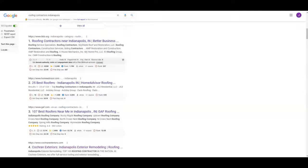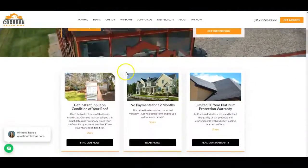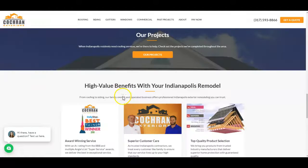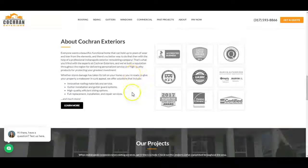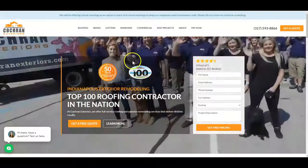Let's check them out real quick. This is their homepage. They also have a pretty good layout. As you can tell, they've got a little bit more content though. Their read more links go to different pages, so they've got little blurbs in here and some content right there. Not really a whole lot more than you though. So there could be another reason why you're not showing up for keywords, rather than just content, because you've got a little bit of content.